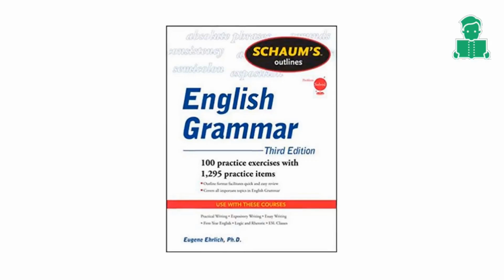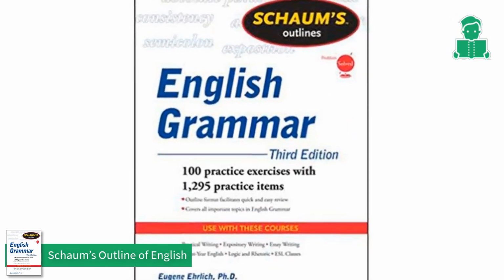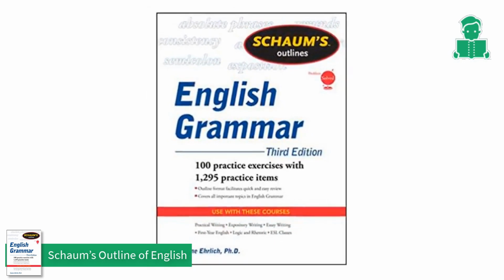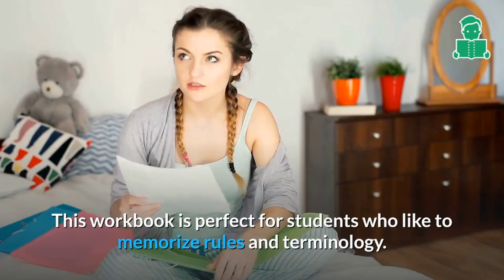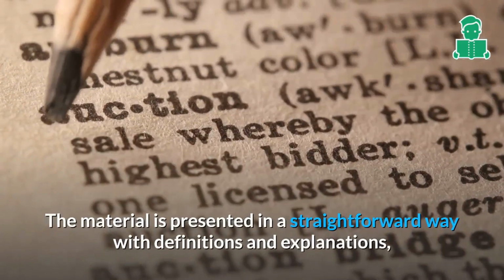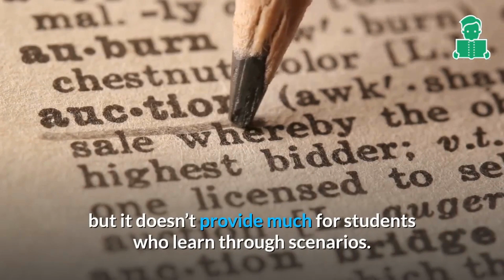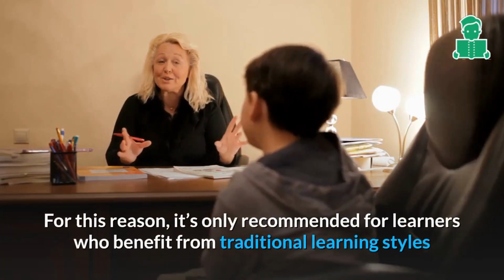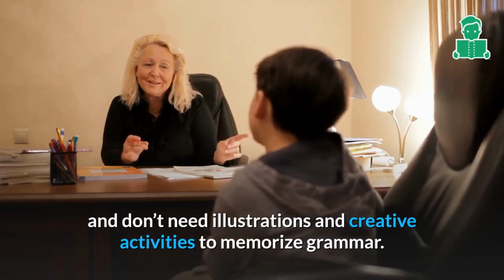Number 5. Schaum's Outline of English Grammar by Eugene Ehrlich. Schaum's Outline of English Grammar is more than just a workbook, it's a comprehensive grammar guide that's loaded with grammatical material and practice problems. This workbook is perfect for students who like to memorize rules and terminology. The material is presented in a straightforward way with definitions and explanations, but it doesn't provide much for students who learn through scenarios. For this reason, it's only recommended for learners who benefit from traditional learning styles and don't need illustrations and creative activities to memorize grammar.